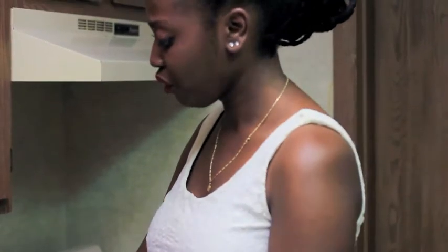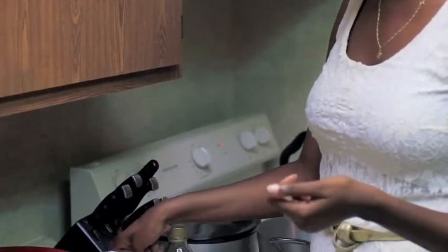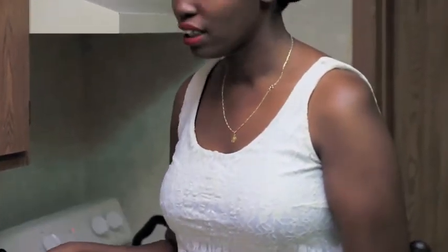We have our tofu here, already pre-seasoned and cooked. But the main thing about tofu that people really do not know how to do is you gotta deep fry it. You can lightly cook it until it's golden brown. It doesn't have to be too hard, but when you deep fry it golden brown, it gives it a nice texture and doesn't make it feel too soggy.